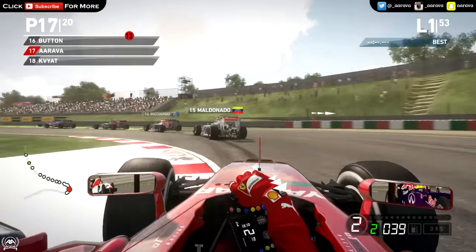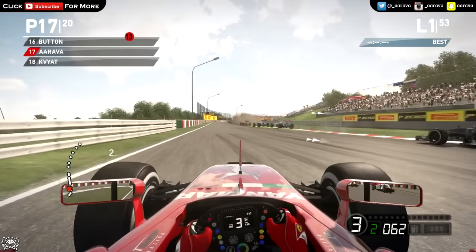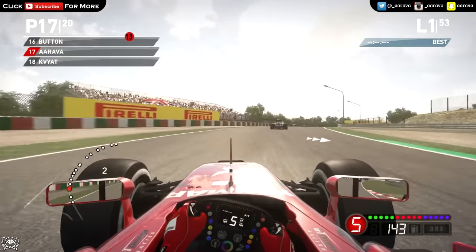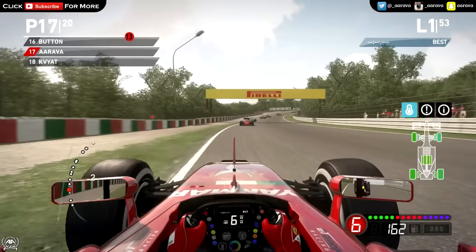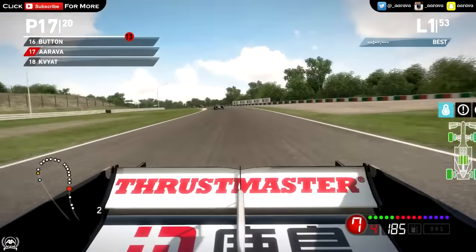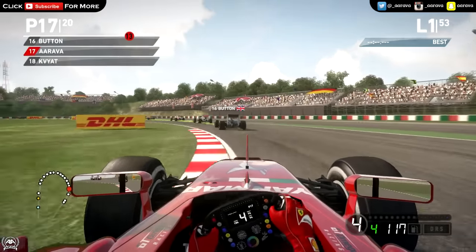We dive down the inside, going side by side. We get a bit of loose rear end there on the exit of the corner. We don't get the traction we want, and that means Kvyat will actually come back at us. And he even pushes us wide a little bit there onto the grass. I had to go onto the grass because I didn't really know where his car was, so I just gave him the room necessary. But now we're still behind Jensen Button.